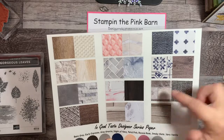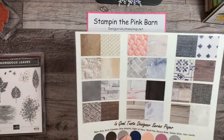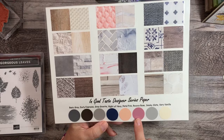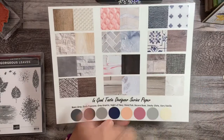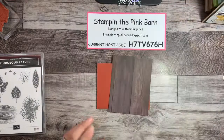One side is going to be more of a wood grain, and if you flip the paper over, you're going to get more of a textile kind of look. So some great colors in there. This color, Rococo Rose, is no longer in production, but this paper is still available, and I think there's only one paper that actually went with that anyway. So just to throw that out there.